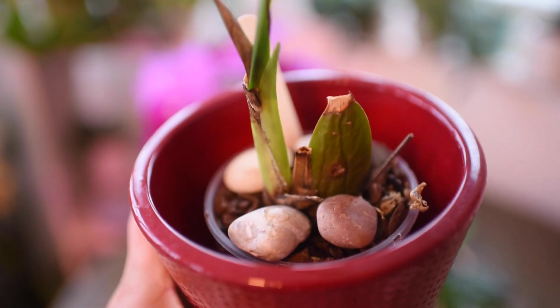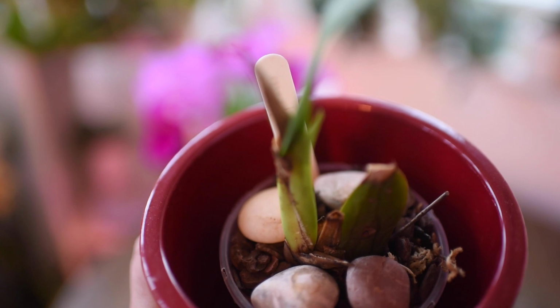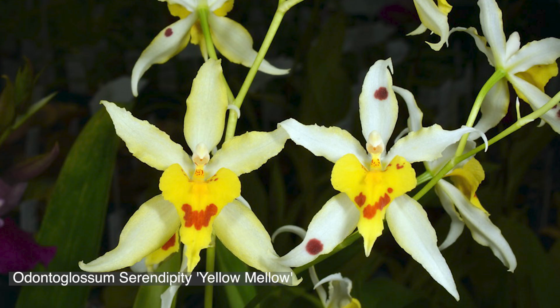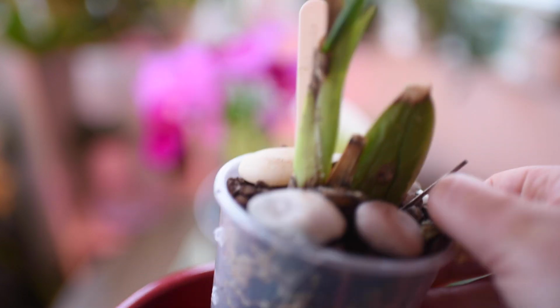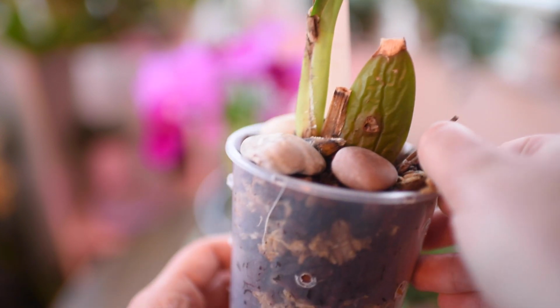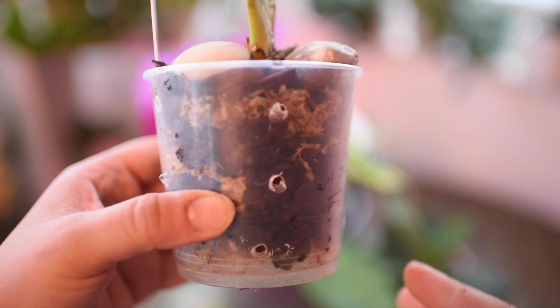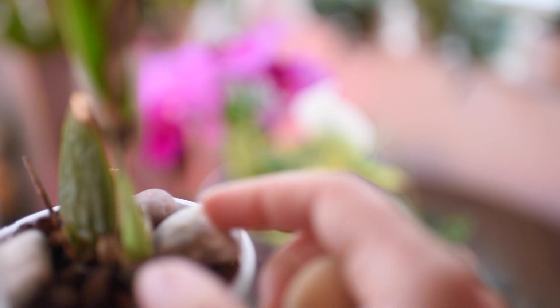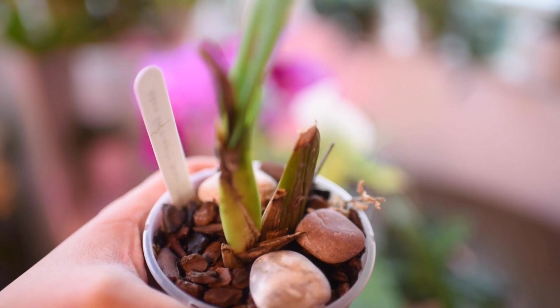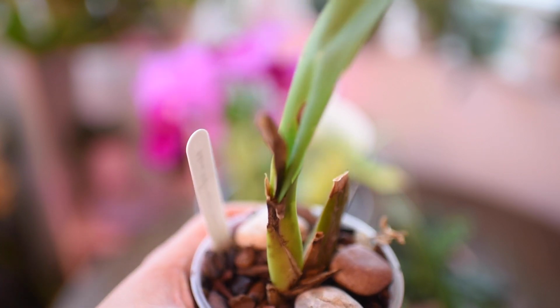So that's my, let me just read the name properly, Odontoglossum Serendipity Yellow Mellow. Amazing pronunciation there. Again, it's spotted, but different from the Brassia. Let's take it out of the pot. I don't see anything. The Brassia, I can see that it has some roots and new growths, but this one, maybe it's because Brassias can grow pretty fast, you know, they are known for that. I don't know, to be honest, sorry, I'm not really happy with the base of the bulbs, although it's spotted and everything else.